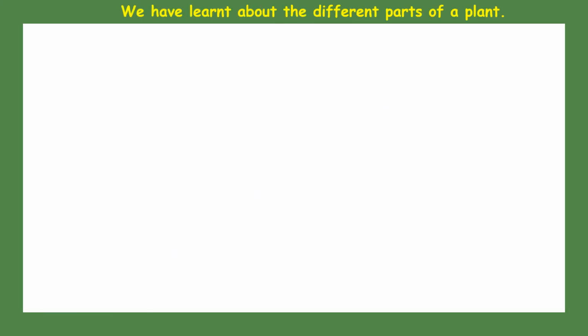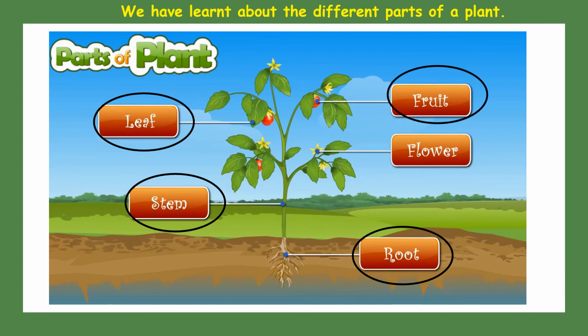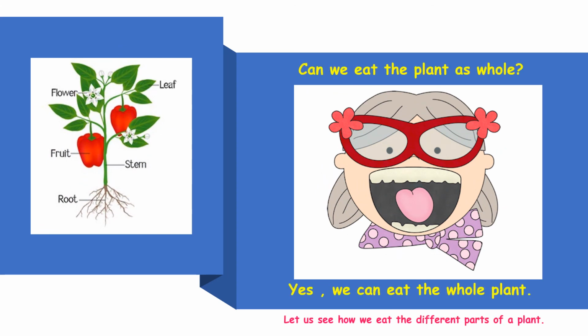We have learnt about the different parts of a plant. The parts of a plant are root, stem, leaf, fruit, flower. Can we eat the plant as whole? Let us see how we eat the different parts of a plant.